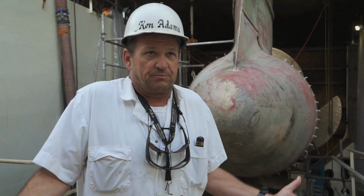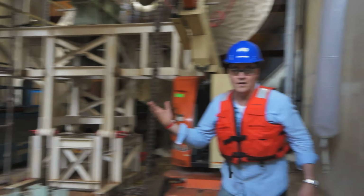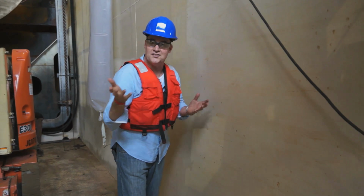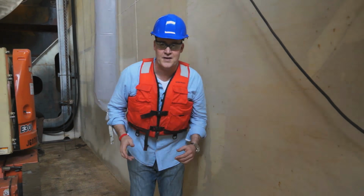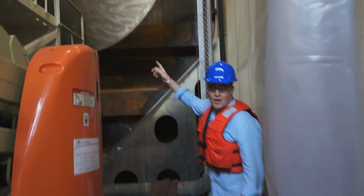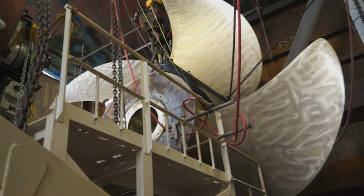It's a little bit uncomfortable. If you're a little claustrophobic, you might have some issues. So we are inside the cofferdam, and that's one of the walls. On the other side of this wall is the ocean. We're about 25 feet below sea level. And if you come this way, you can see that's the propeller, and it's been dismounted from the propeller shaft.